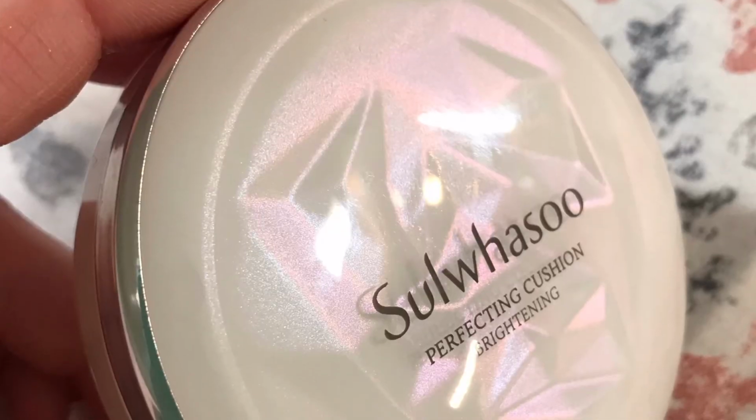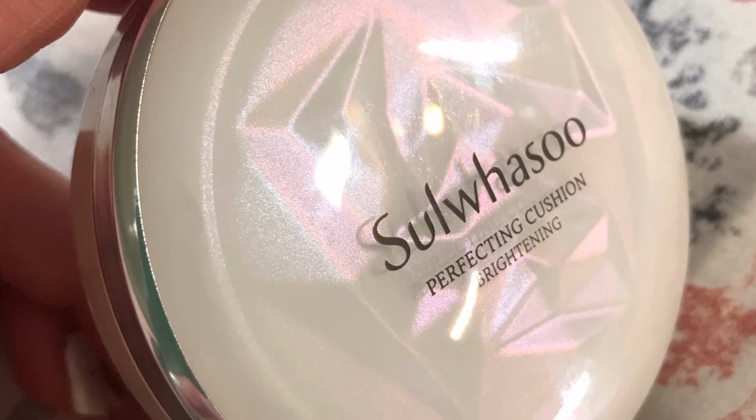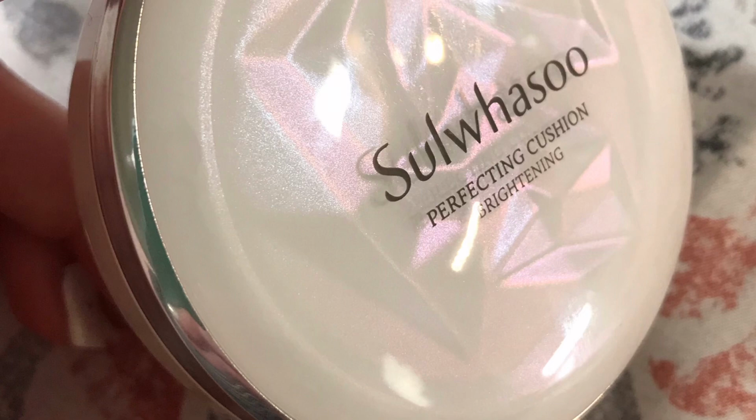I'm not sure if you guys can see this package, but it's like a reflective purple crystal on the front. Really pretty. I have not tried this one. I must have tried the other versions. Inside you get a mirror, little puff, and then inside is your product, and obviously still sealed because we have not tried this yet. So this does have an SPF of 50.